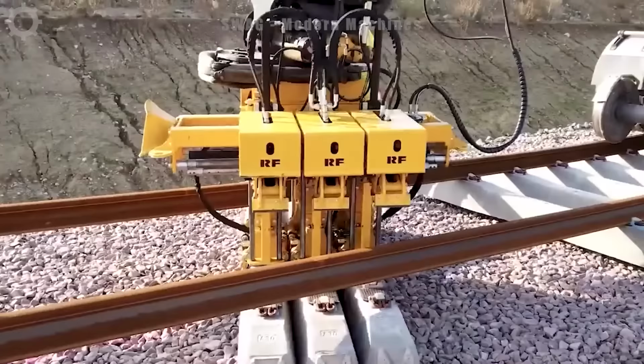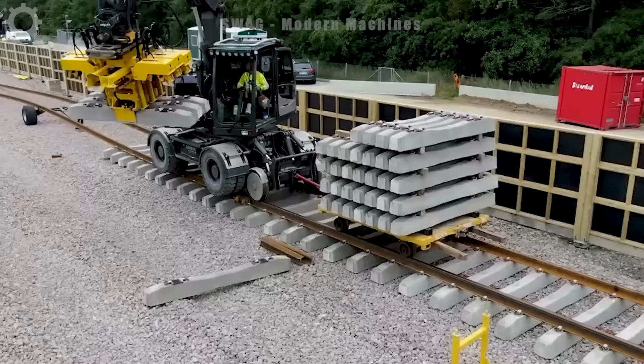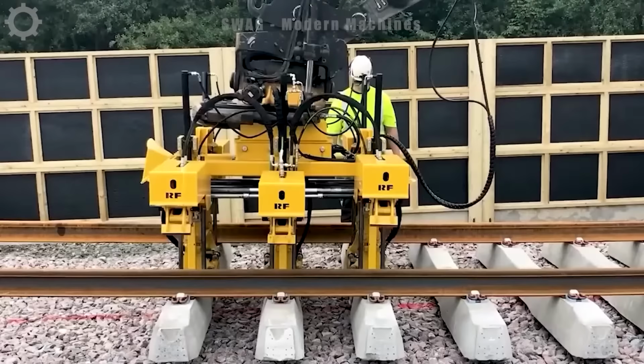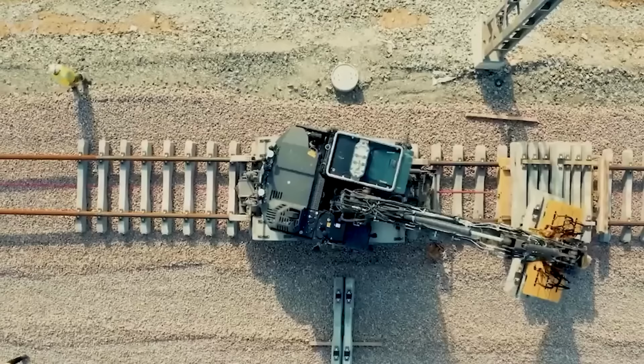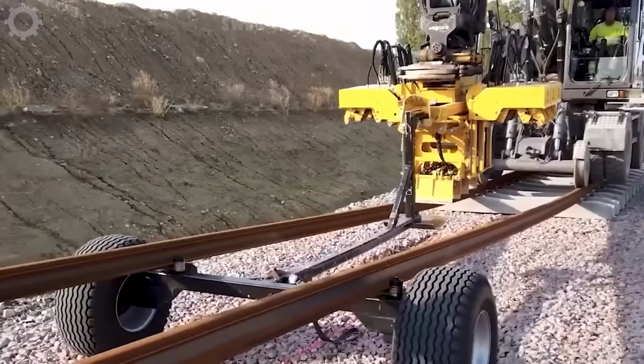Each block of stone at the foot of the track is being placed in its place. This machine has a special system of wheels or levers to move on rails. It uses precision tools such as cutting heads, gauges, and pumps to adjust the height and tilt of the track. This helps create a perfect surface for trains to run on safely and efficiently.